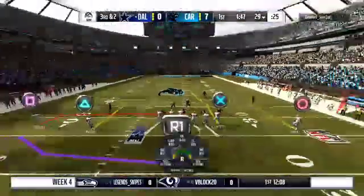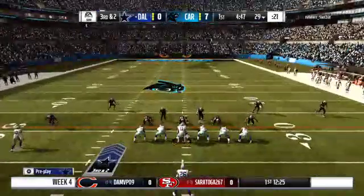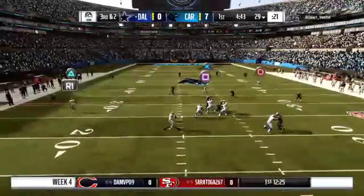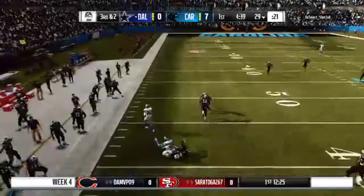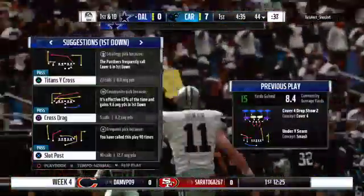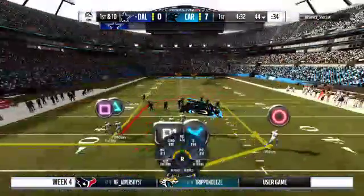All right, now, after the incompletion, here now, 3rd and 2. Throw here. He's got the first down and more past the 40. As he'll get this one up to the 44-yard line. It's his first catch, and it'll be good for 15 and a first down.